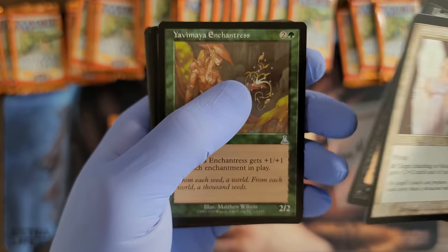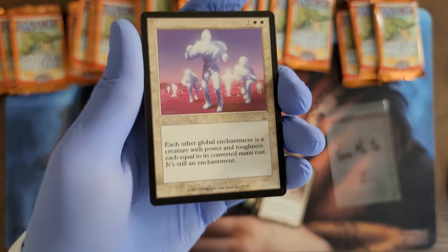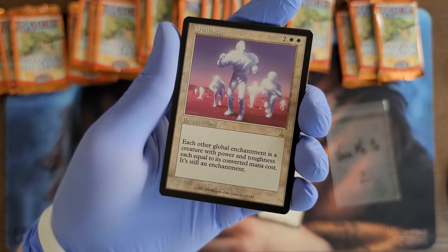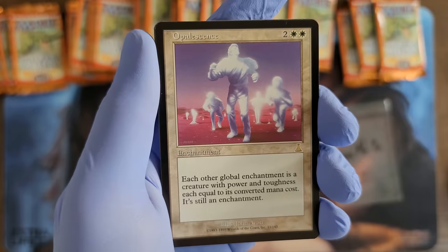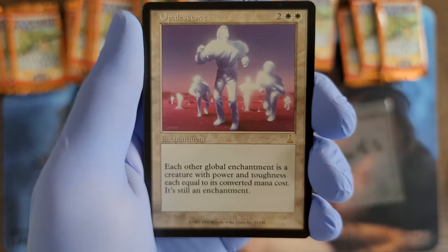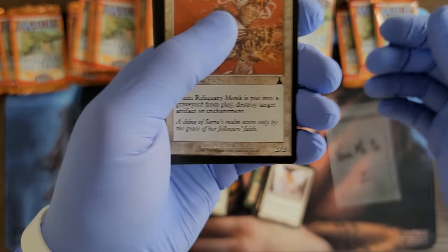There's Yavimaya Enchantress. Opalescence. Am I saying that right? Opalescence. I'm an idiot. Opal essence. Another big hit. Right under Urza's Incubator. So another top 10. We will take it. But we want that foil, Daddy-O. We want that foil.